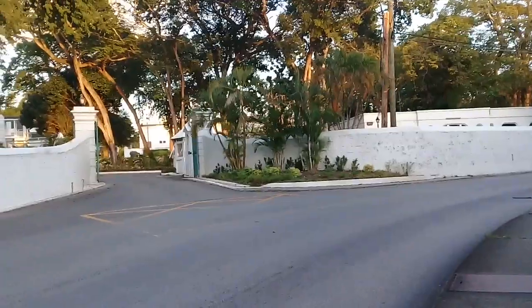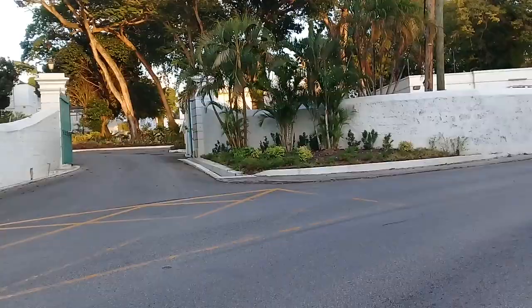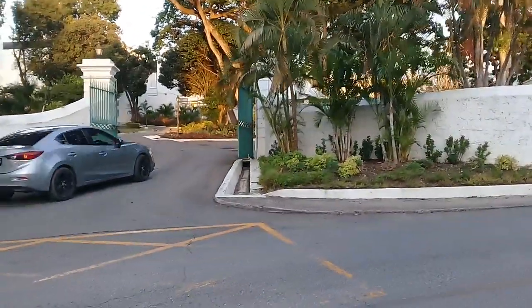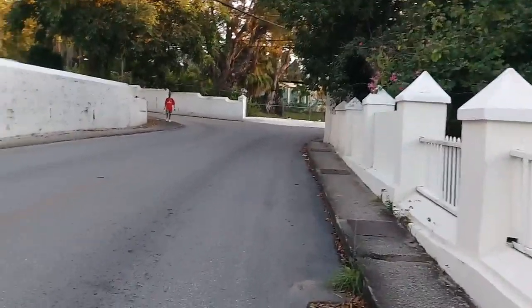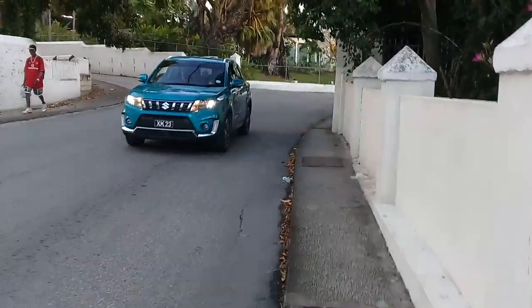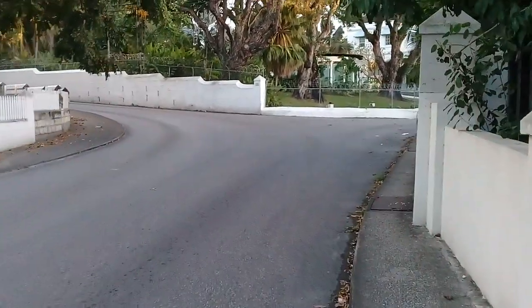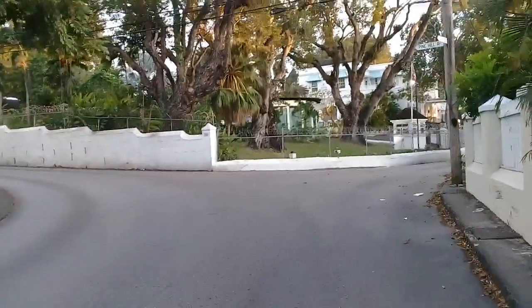Yes guys, this is where the Governor General lives. This is the entrance to the residence. Yes, because I'm now taking you back to Earlston Teachers Training College. The road ahead, to the left, sorry, leads back to St. Winifred School on Pine Hill Road.